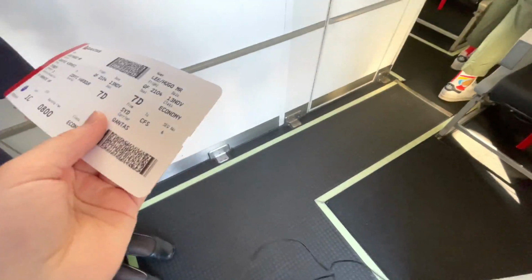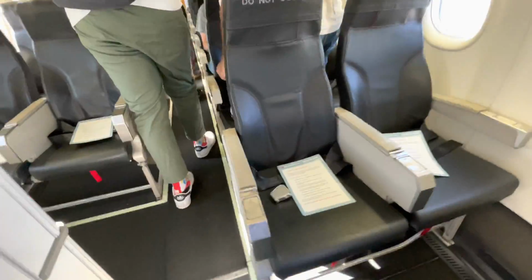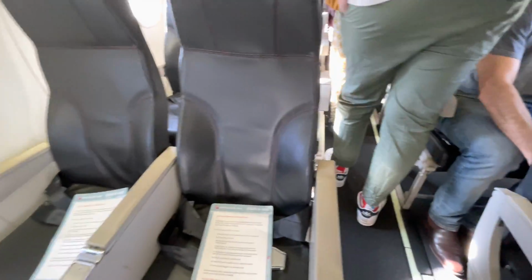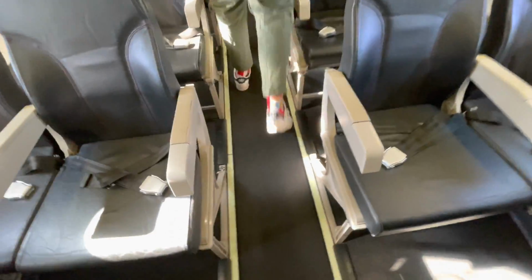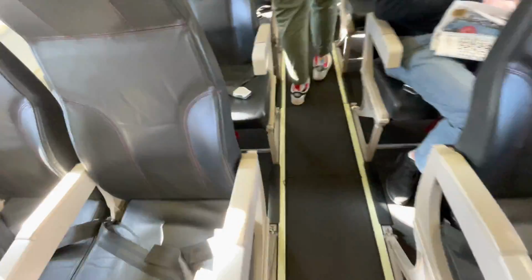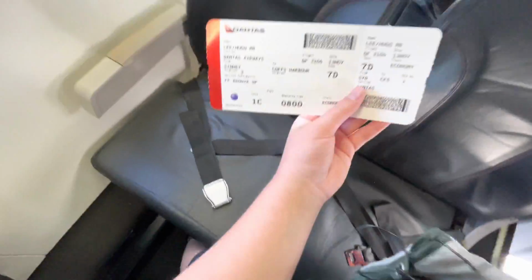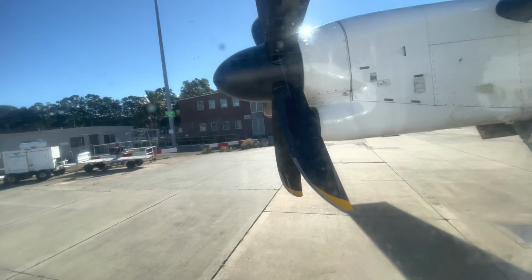Hi. Hey, thank you. The Dash-8 Q400 is in a 2-2 seat layout. I actually flew on this exact same plane 3 weeks ago from Ballina to here in Sydney. Anyways, my seat for today is 7D on the right side of the plane with a nice engine view.